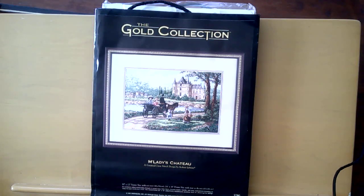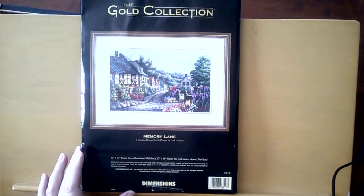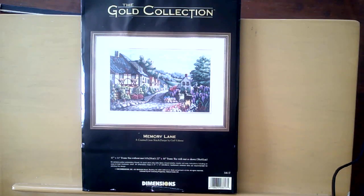Well, this one, as you can see, is a 14 count Aida. And again, nothing to show on the back because of the way they package these, but I like the scenic countryside with the castle and the figures in their old-fashioned dress out of the past. That one was from 1995, so before I started stitching, but it was still available new in the stores when I began. This one is called Memory Lane, and it is a cross-stitch design by Carl Valente.